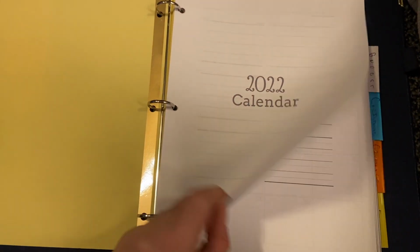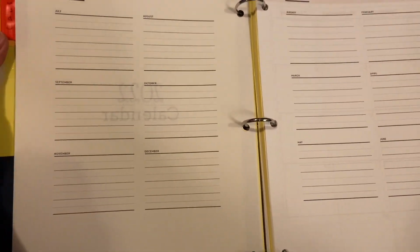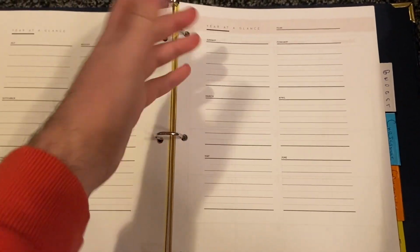So the first one is the calendar, and this is going to be my planning portion, where I put appointments and things like that. So I have a year at a glance kind of here. So I have the rest of this year. This is just a free printable I got online that had July, August, September, October, November, December, and then the rest of the year, or 2023 actually.